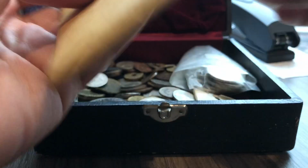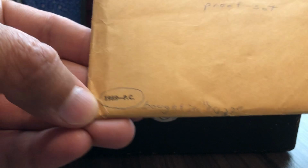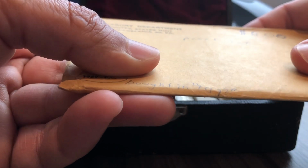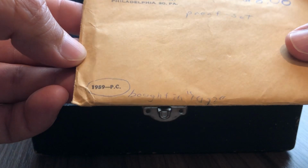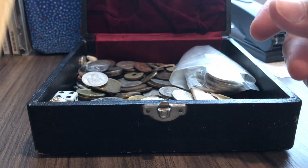This was, actually I didn't buy this. I think my grandfather got it for me at some point, or he willed it to me rather. So I guess that cost $8 at one time. 1959 PC. Bought in, oh, here it is, bought in, I don't know, maybe 1972 or something. I really can't read that. Interesting. Proof set. Okay, so yeah, they did a proof.